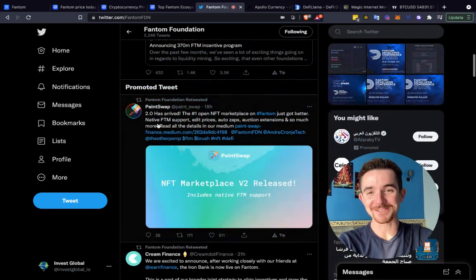But you can see these different things, right? So PaintSwap, for example, the 2.0 has arrived. The number one NFT marketplace on Fantom just got better. Native FTM support, edit prices, auto zaps, auction extensions, and so much more. Read the details in their Medium. So definitely check this out.